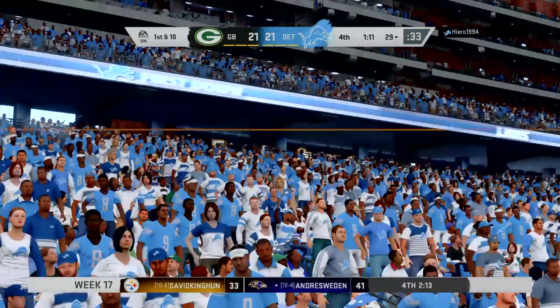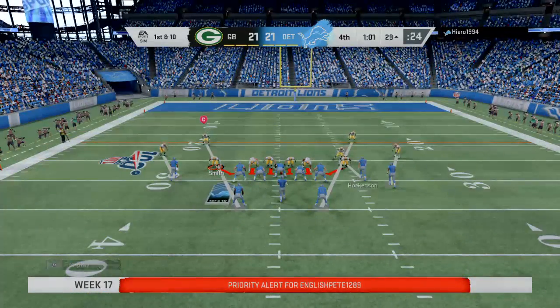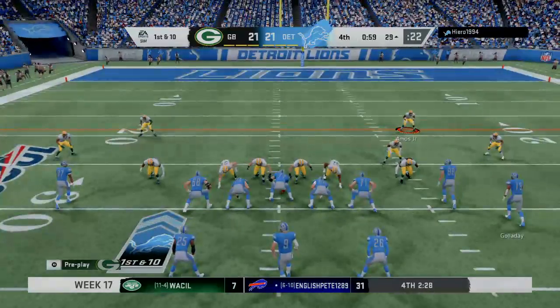Let's go. Okay, there's 3 timeouts left, right? I think you got to use one here, don't you? No doubt about it. I'd use one right here.